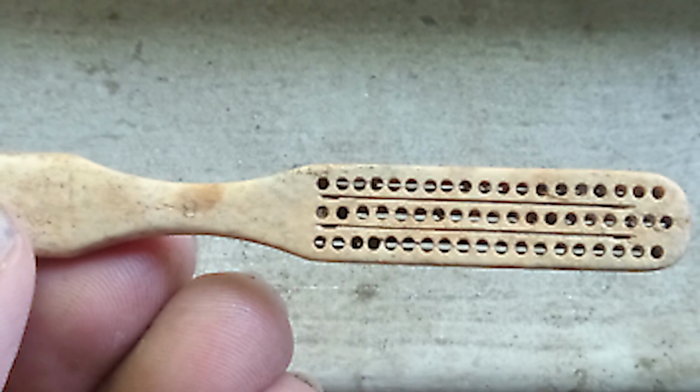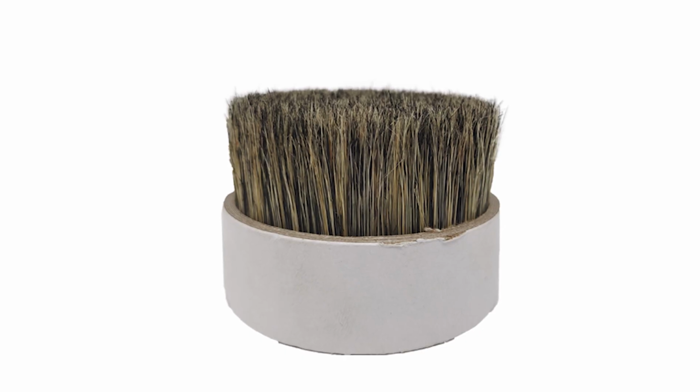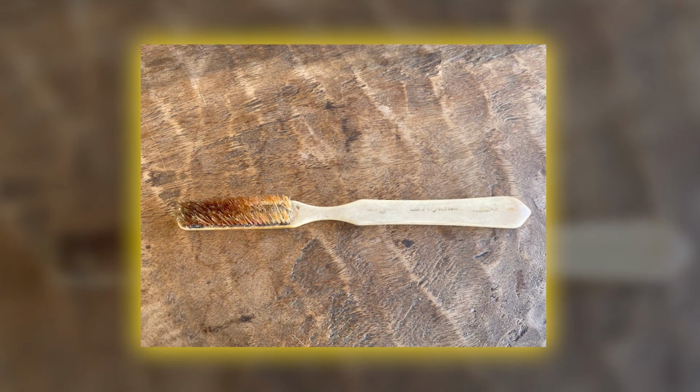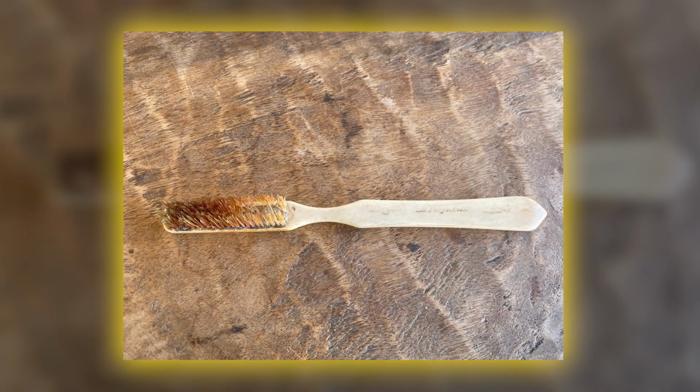So, one day after saving a small bone from a meal, he drilled tiny holes into it. Then he somehow convinced a prison guard to give him tufts of bristles. Addis carefully pushed the bristles through the holes and secured them with glue, creating a primitive yet functional toothbrush.